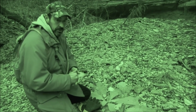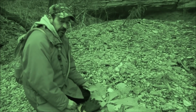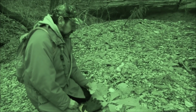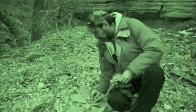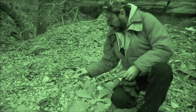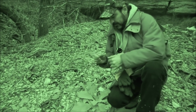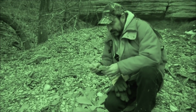And what's interesting is oftentimes where you find stinging nettle, you'll usually find lamb's ear growing close to it. They call it lamb's ear because if you look at those, they look just like a little lamb's ear. And it's soft like a little lamb. It's soft as a lamb's ear. It's awesome. Heck yeah.